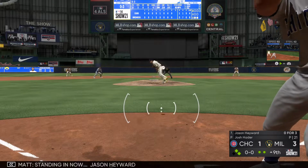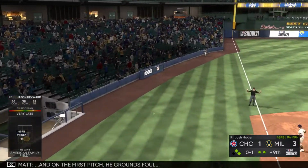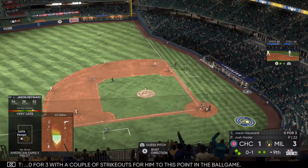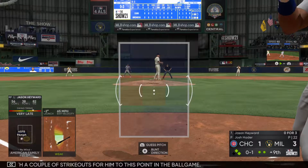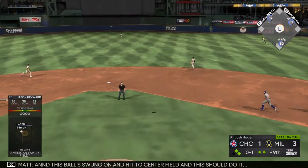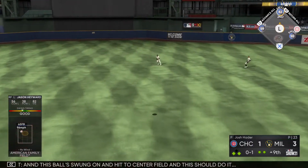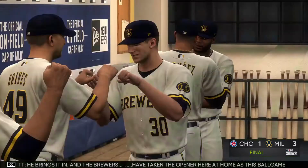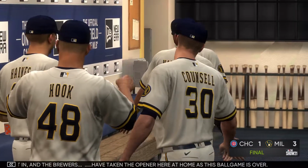Standing in now, Jason Heyward. And on the first pitch, he grounds foul. 0 for 3 with a couple of strikeouts for him to this point in the ballgame. And this ball swung on and hit to center field, and this should do it. He brings it in, and the Brewers have taken the opener here at home as this ball game is over.